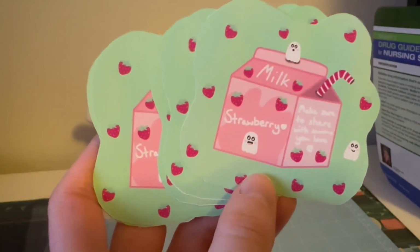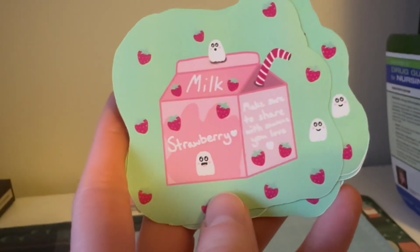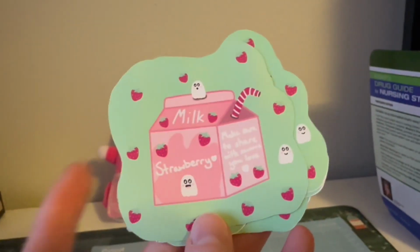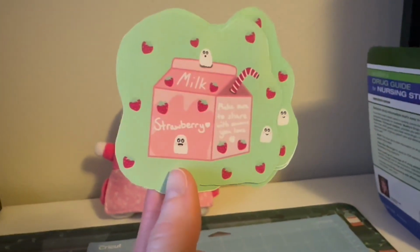So we have our first set of stickers here, and looking pretty cute. It's a strawberry milk design that I did, I think, last year, but I really like it. And obviously we have our little ghost friends on the side. So very cute, and we'll add the little vinyl that goes over it as well, so that way they're sparkly and pretty.